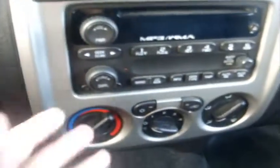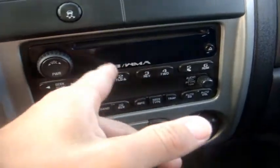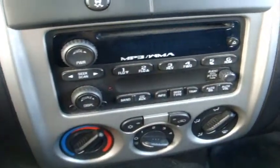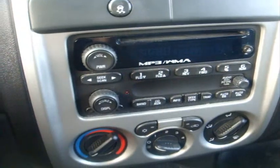So this is pretty much the interior. Got a usable glove compartment. You got your climate controls, your MP3 player, WMA player, which I really like because it shows you the artist of the song as well as the song, so that way I don't have to Shazam it every time with my iPhone. And a pretty decent size side compartment here. Yeah, Chevrolet.